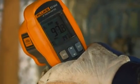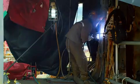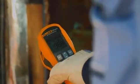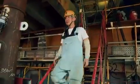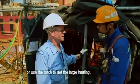Despite the yard's best efforts, one of the leg welds hasn't been heated to a high enough temperature. For the last 100 millimeters of the connection from the spud can to the leg, it was only around 85 degrees. Had to be 110 at least. It's a setback Poul could do without. I told the guy to stop and either wait till it gets hot enough or use the torch to get the last heating.